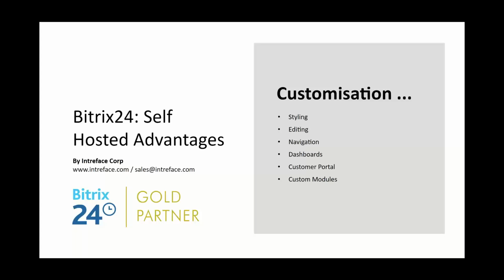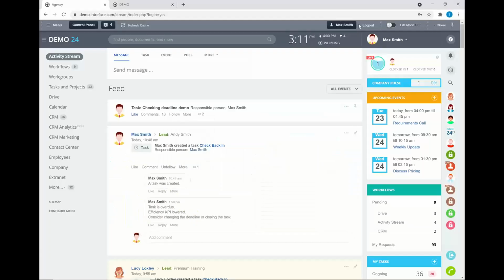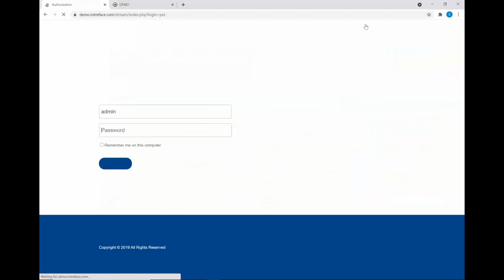Okay, so let's just have a look now at a self-hosted edition in some more detail. We've just gone into one of our self-hosted systems, and I'll just log out here. You can see we mentioned branding. One of the big features of a self-hosted system is how we can remove the Bitrix24 branding from the system.